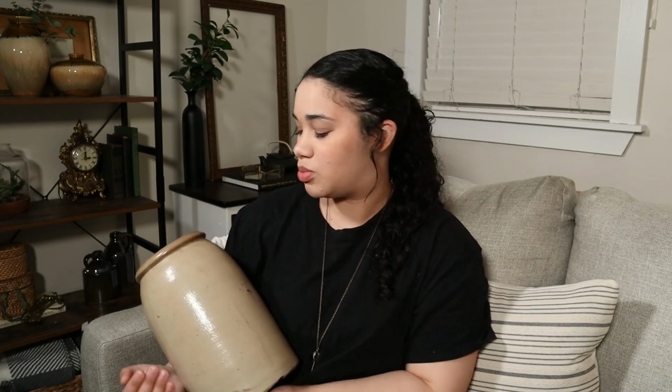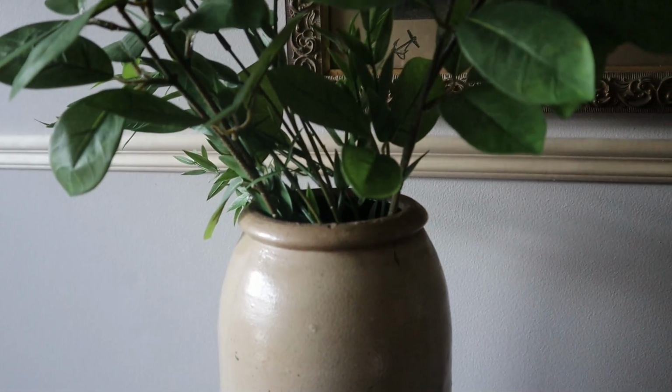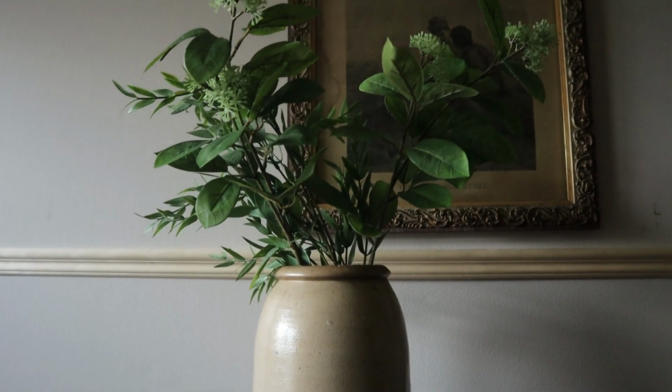Let's see. Not what I would style it with, but I don't really feel like it fits the vibe, but you get the gist. Unfortunately, not clear on the age, but I do know it's at least a vintage piece, so I didn't expect it to be in perfect condition. There are some small surface cracks. That kind of stuff always adds character to me though.